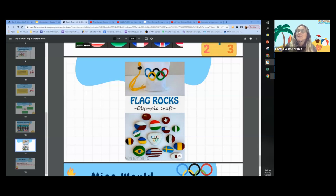William, that's a great idea. I was thinking about all of the American flags that everyone is making. You could pull it out for Memorial Day, 4th of July, Labor Day, the Olympics. So many different ways to use your rocks.